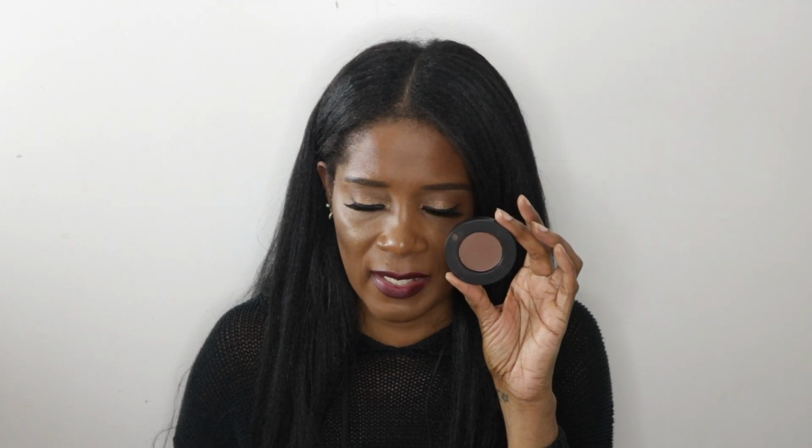Then we have this shade. This is still not dark enough. This is like milk chocolate. Milk chocolate is not going to show up on my chocolate skin. And the only one I can probably rock is this one right here. And this was a $40-something stack. It looked beautiful on the website. I'm so glad I didn't get the creams. I have enough cream contour.